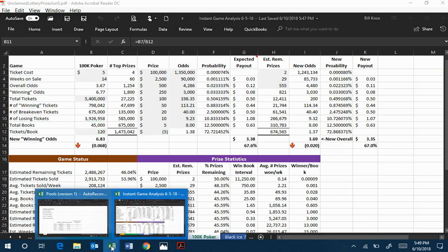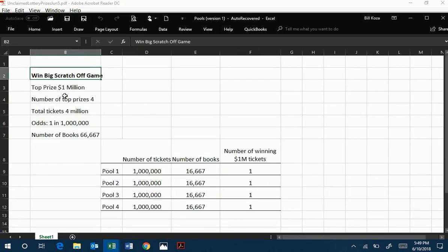And here's an example. I used this made-up game, Win Big Scratch-Off game, and let's just say there's a total of 4 top prizes, and that the odds of winning one of the prizes is 1 in a million. That tells you that there's going to be 4 million tickets in the marketplace. And each game has a number of tickets in a book. For a $10 game, for instance, there's going to be 60 tickets in the book. In this case, let's just say this is a $10 game and there's 60 tickets in a book. That means there's going to be 66,667 books that are going to be distributed into the market at any given time. So that's important to know.